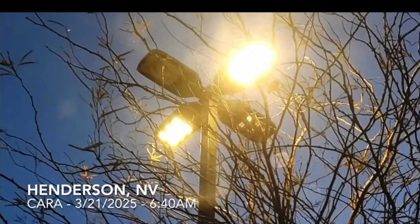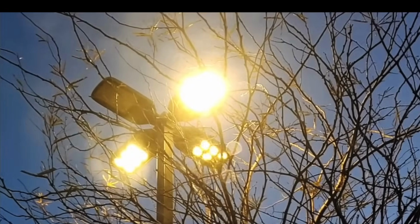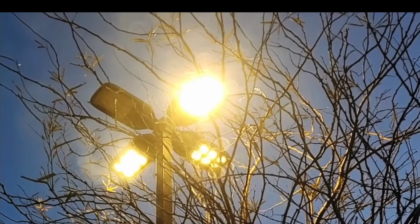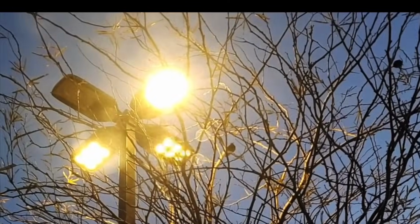6:40 in the morning in Henderson, Nevada, near Las Vegas. And this thing's just strobing out. Probably doing that all night. There's a bird on it. And I found one. Another one.